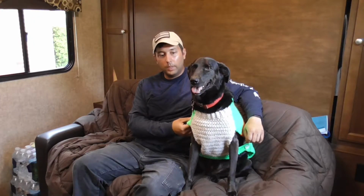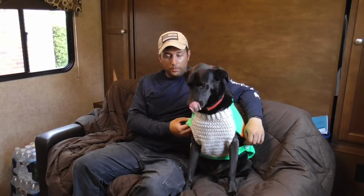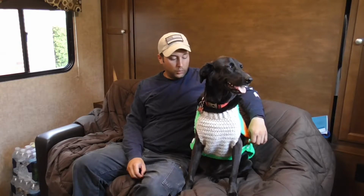Django's is actually reflective, which is very helpful with him being a black lab. He can be hard to see at nighttime, especially considering we take walks, typically in the evening. We let them out, let them go to the bathroom before we go to bed, so we can drop this on him, and he's easily visible, with all the bright colors on it, I'd say at least a couple of miles.